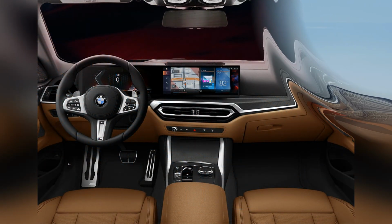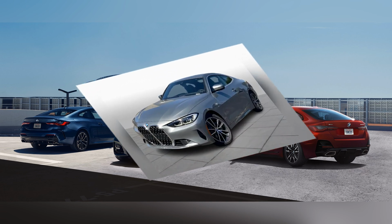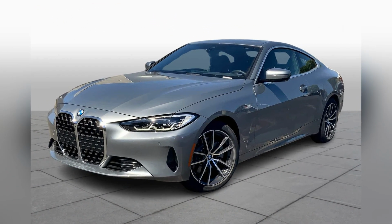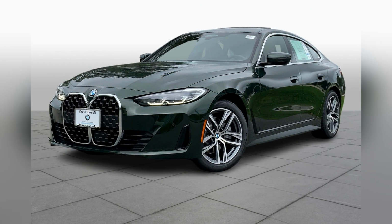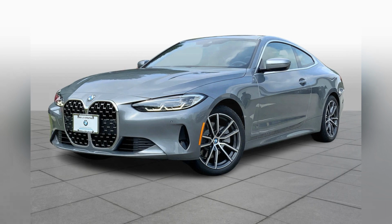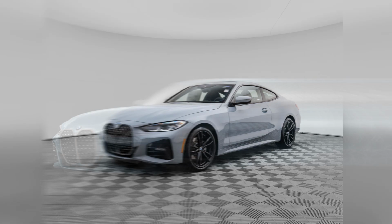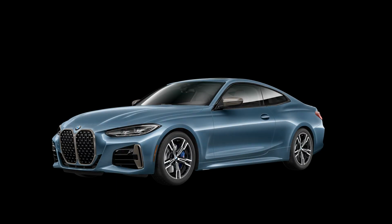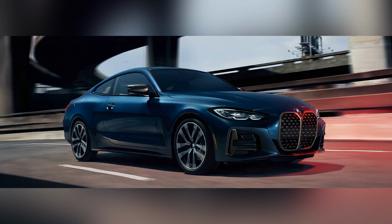Technology and connectivity are seamlessly integrated into the 2024 BMW 4 Series convertible. The BMW iDrive 7 infotainment system, featuring a large touchscreen display and natural voice recognition, provides intuitive access to navigation, entertainment, and vehicle settings. The available Harman Kardon surround sound system delivers crystal-clear audio, while advanced driver assist features such as adaptive cruise control, lane keeping assist, and automatic emergency braking enhance safety and peace of mind.